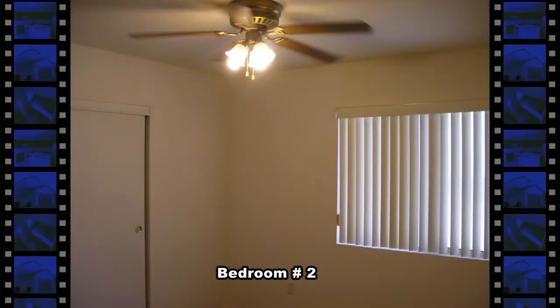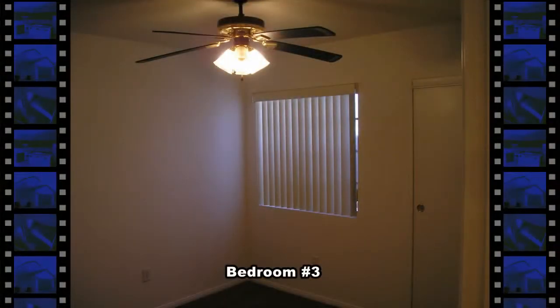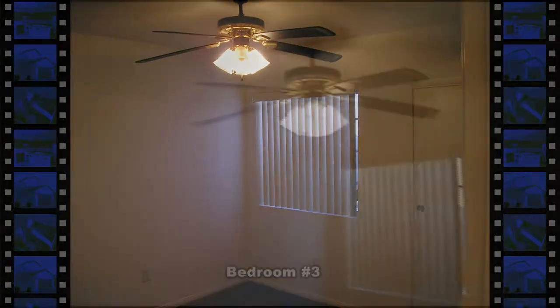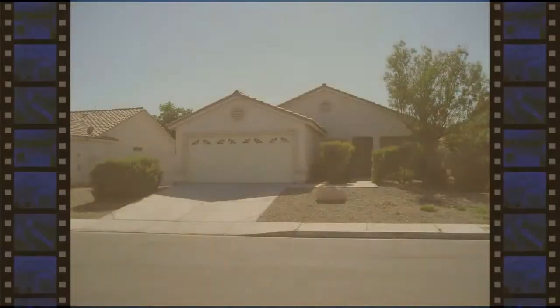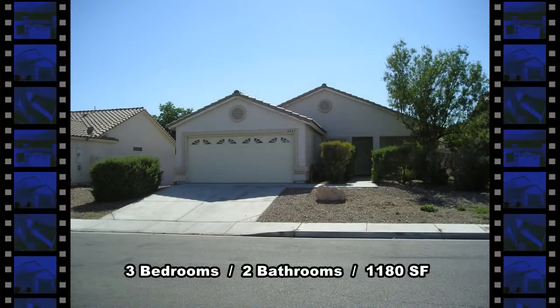The second and third bedrooms both have a ceiling fan. Finishing off this great home is the attached two-car garage with an auto door opener and direct entry to the home. This three-bedroom house with two bathrooms and 1,180 square feet of living space is available now for rent.